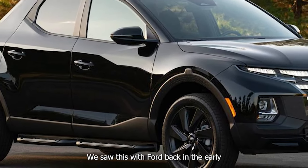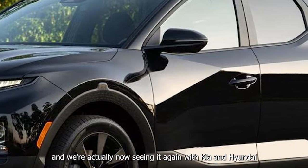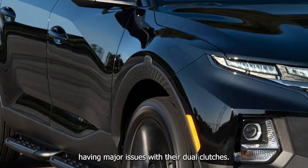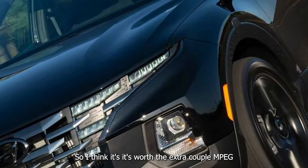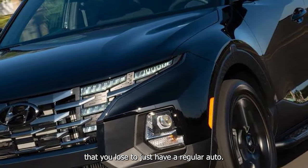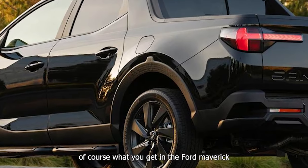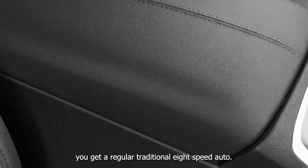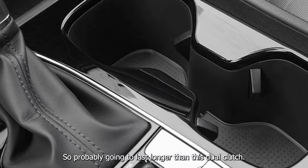We saw this with Ford back in the early 2010s with the Focus and Fiesta, and we're actually now seeing it again with Kia and Hyundai having major issues with their dual clutches. So I think it's worth the extra couple MPG that you lose to just have a regular auto. Oh yeah, this is quick, pretty similar power to a Ford Maverick with the 2-liter turbo, but in the Ford Maverick you get a regular traditional 8-speed auto. So probably going to last longer than this dual clutch.